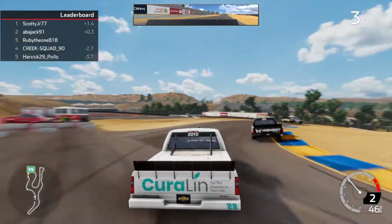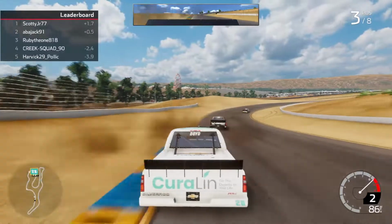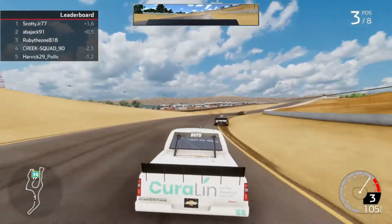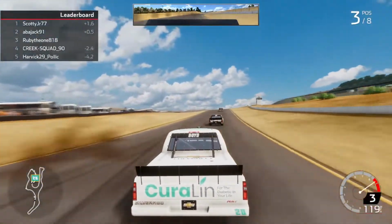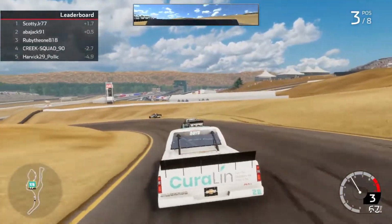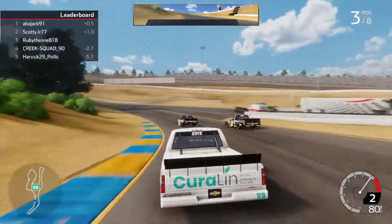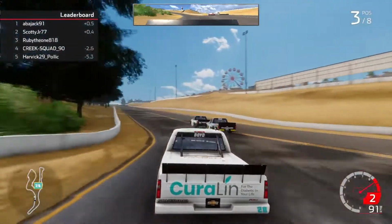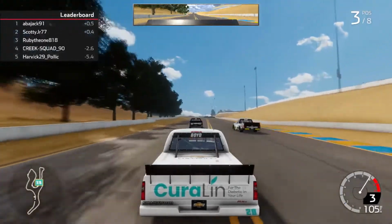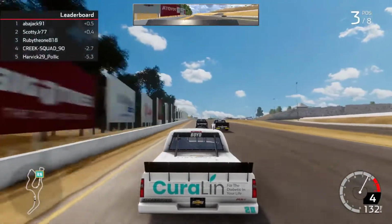Scotty Jr.'s got a good run going on right now. And second and third are still battling, Abstract and Ruby. Oh, Scotty turns sideways, two-wheeled. That messes it up. Abstract would take the lead. But here comes Scotty, right back on his tail. We got a good race going on here, folks. Ruby's right here in third.